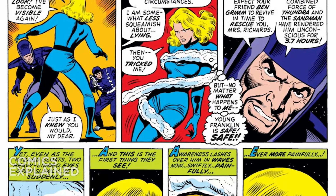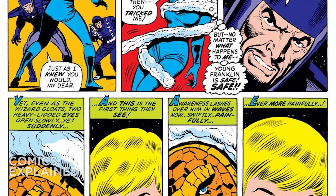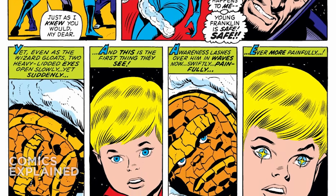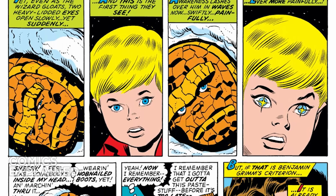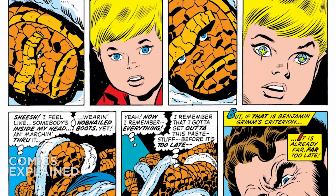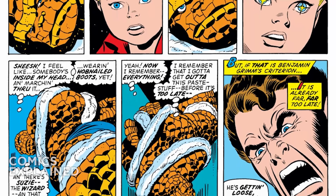So the early displays of Franklin's powers were little things like controlling ants, right? How ants move around and different things like that. In Fantastic Four 130, he actually sends an alert to Ben Grimm, the Thing, that the Fantastic Four are being attacked by the Frightful Four. It's a subconscious act, but it's kind of the idea that Franklin is always aware of what's going on around him.